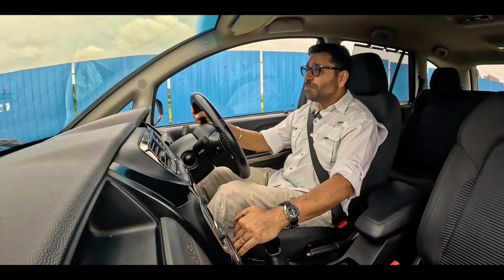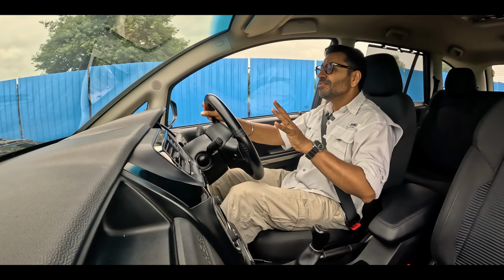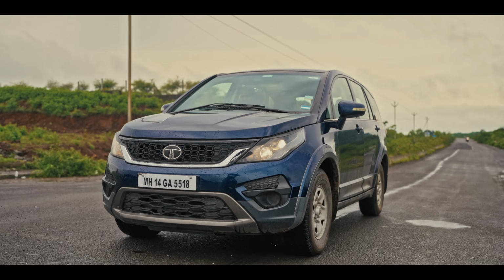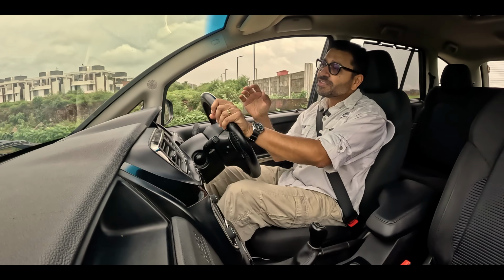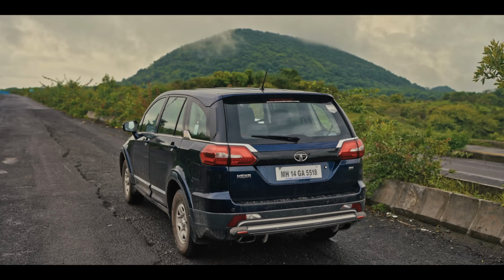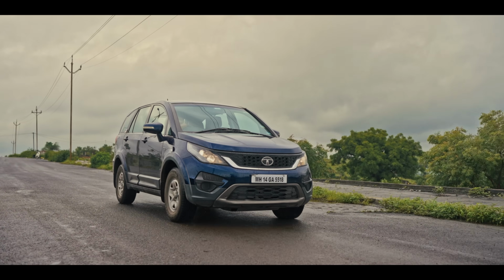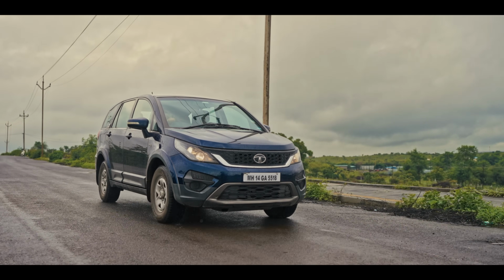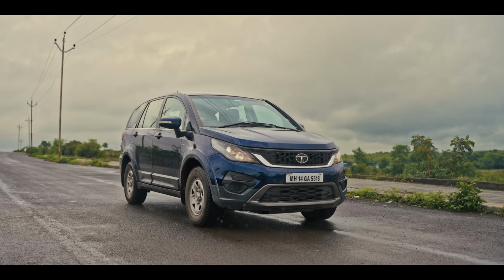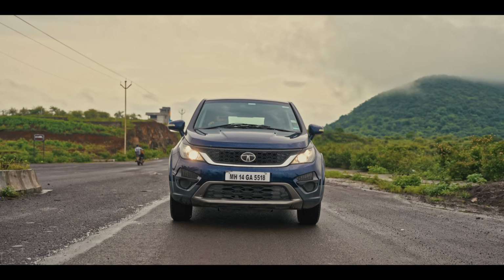The Hexa is a big car, it is a heavy car, 2.3 tons. And it doesn't feel smaller than it actually is. It doesn't shrink itself around you. You're always aware of its size and its weight. For some people, this is actually a good thing because this is what gives it that SUV driving feel. It doesn't feel like an Innova to drive, where behind the wheel you're like a taxi driver, right? But here, it does have sort of that SUV-ishness, which is a cool thing, and that is what appealed to so many owners of the Hexa.